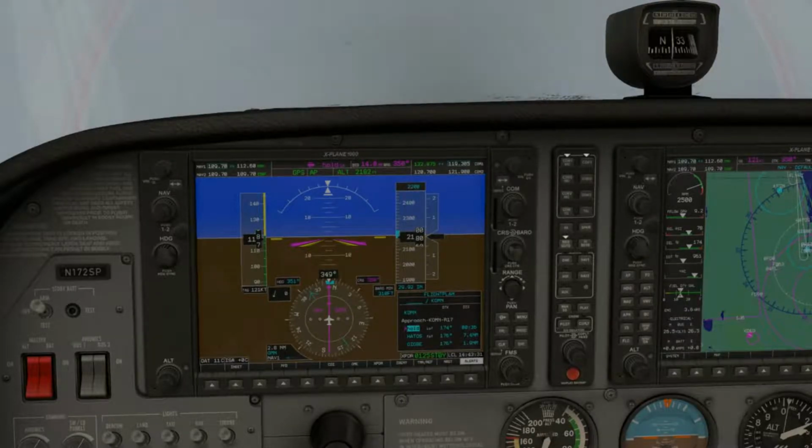Air 24, turn left heading 100, join the localizer. November 100 X-ray, US through all the precipitation I show at this time. 3.5 miles from full leg, maintain 1,600 to establish on the localizer, cleared ILS runway 7 left approach. Maintain 1,200 to establish. November 417 November, descend to maintain 1,600. 1,600, 417 November.